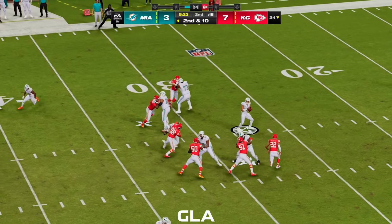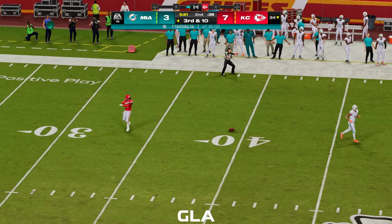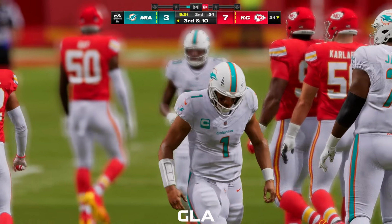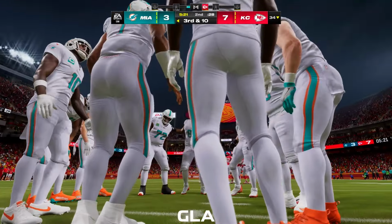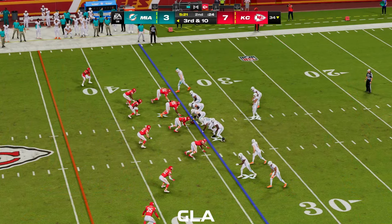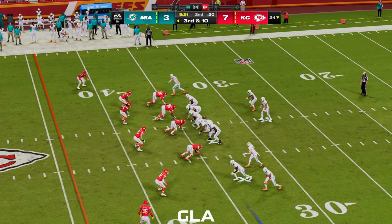Here's Tagovailoa to throw. And this one too low. Maybe a little over-anxious in the pocket there. He just didn't look comfortable on that throw. No, he didn't, because it wasn't his normal fluid delivery. And I think he might have had it right. Wasn't really confident with what he saw downfield and almost felt like he wanted to pull that one back. So back-to-back incompletions, and that has him staring at a third and 10.